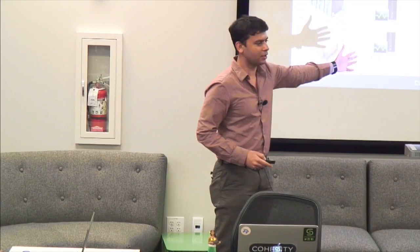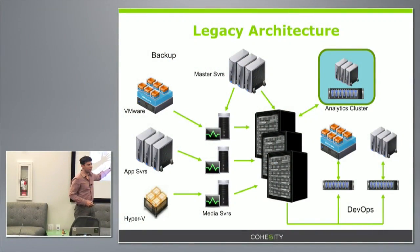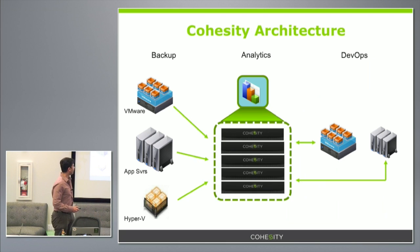So I think just a couple of slides. This was the legacy architecture that we started with. Lots of moving parts. Media servers, master servers. Even the target storage is being managed using multiple UIs. DevOps environments, analytics clusters. That's what we have today.